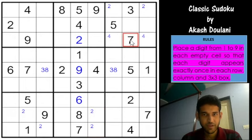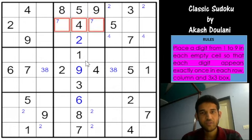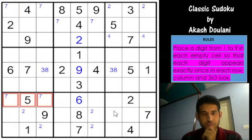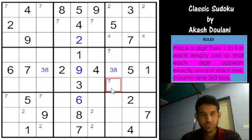Let's look at the 7s. 2, 4, 5, 8 and 9. So 7 in box 2 must go in one of these two cells. And 7 in row 1 now goes in one of these two cells. 7 is in row 8, row 9, so 7 goes in one of these two cells. And 7 goes here in column 7.